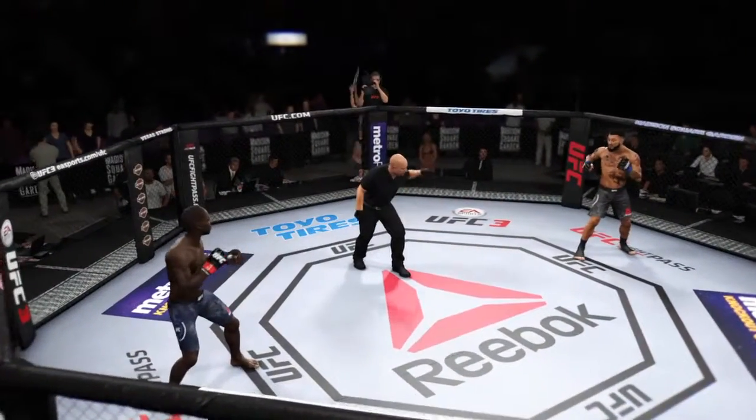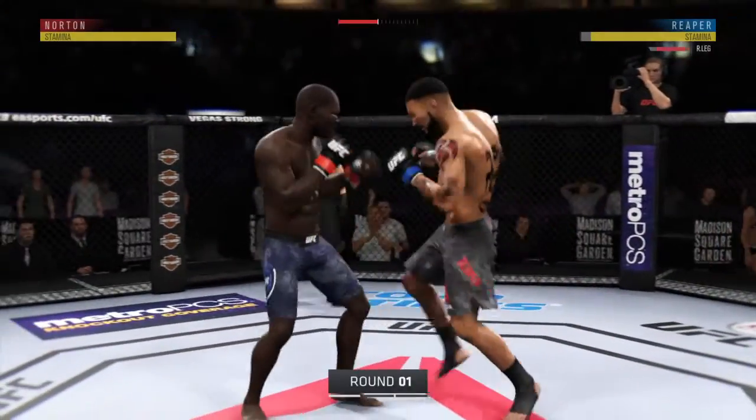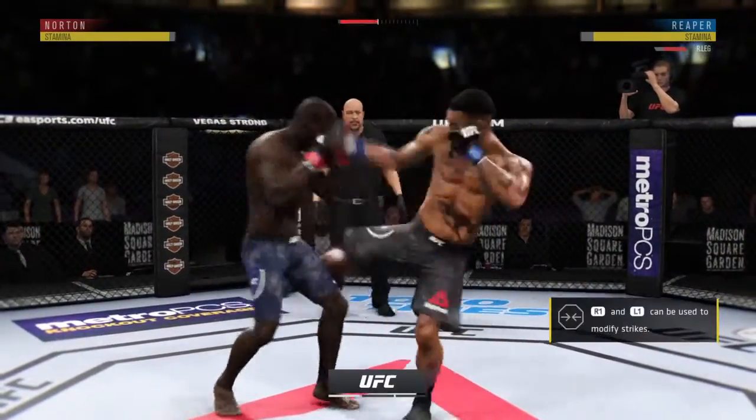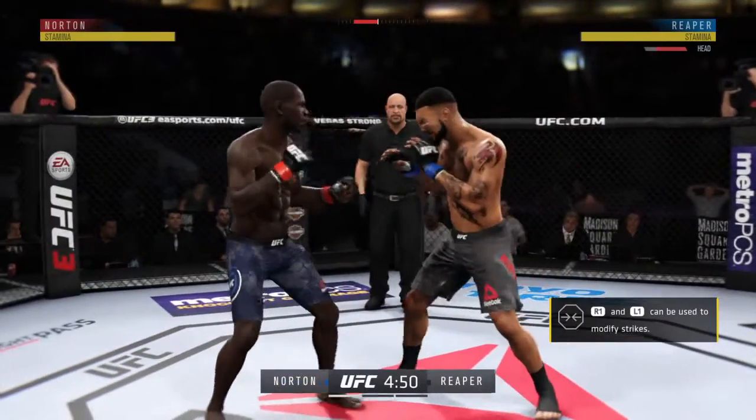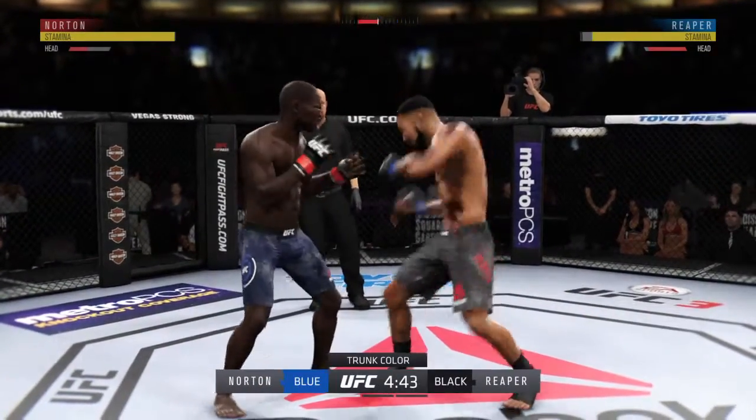All right, you ready? You ready? Well, this building has hosted some of the biggest fights in boxing history, and now MMA making its presence felt. We are underway and ready for live action here at Madison Square Garden in the heart of New York City.